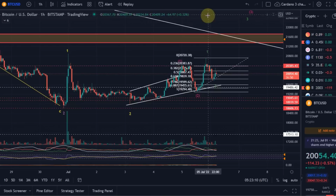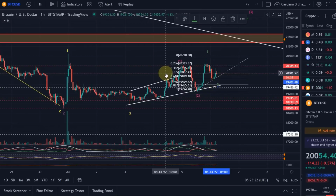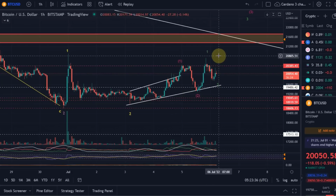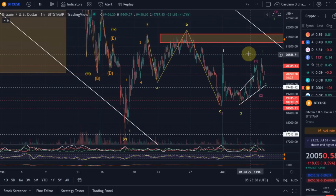However, if we go below the 61.8 Fib level here at 19,839, the first thought would need to be that wave 2 just wasn't finished yet. And then we have an A, B, C. So this is the bullish scenario. Again, in my opinion, not yet the primary one. However, best at the moment to allow for both options.